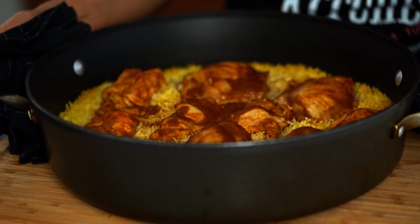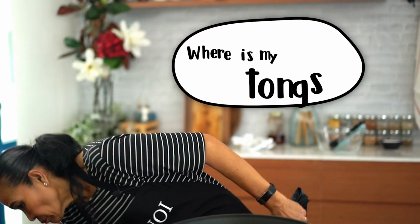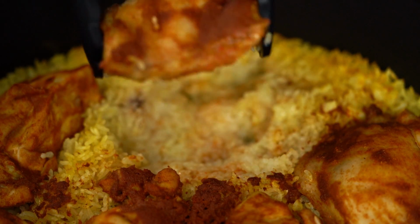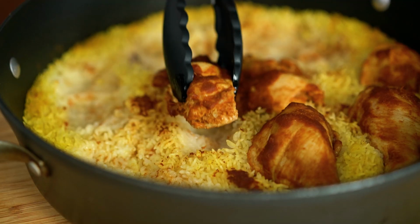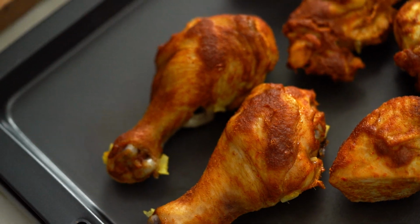Oh, look at that. That's very nice. A little tip from Noi, gonna fluff up the rice. Just take the chicken out first. Oh, can you pass my tongs there? Oh, yeah, sorry. Just take the chicken out first. Now we use the fork to slap the rice.